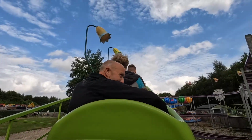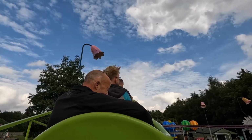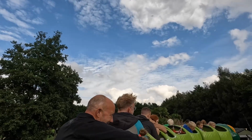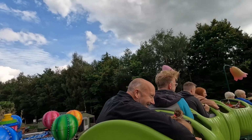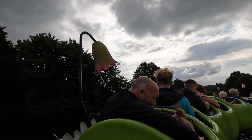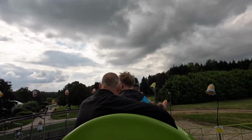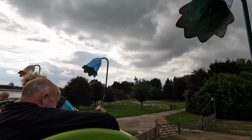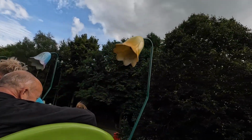Opened in 2021, this one. I believe the manufacturer for this is DPV Rides. Not 100% sure. And it is just your standard wacky worm layout. But unfortunately, that's pretty much all they've got here now at Lightwater Valley since removing the higher thrill rides and of course the Ultimate. Ladybird, definitely the best coaster here in the park now.